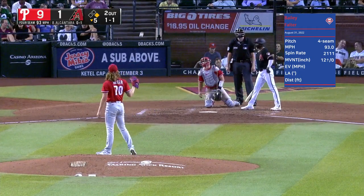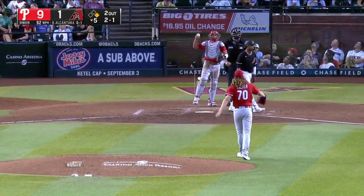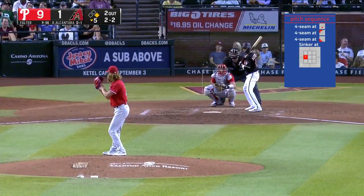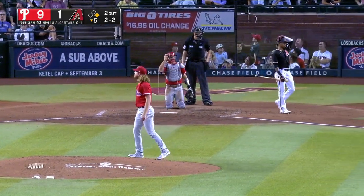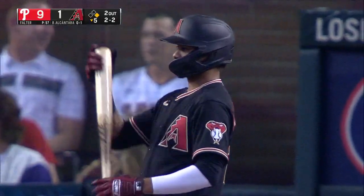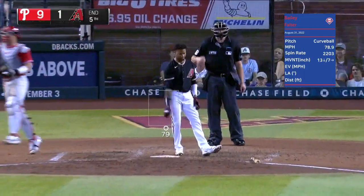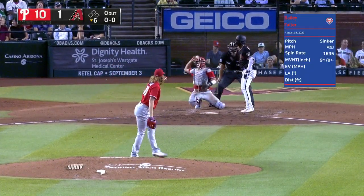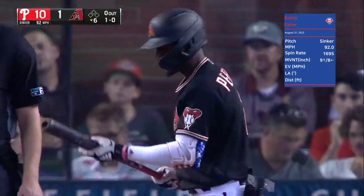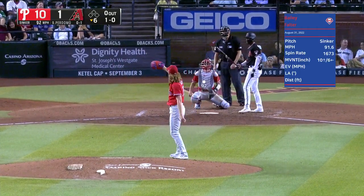You would think he'd be getting the foul. It's 2-2. Fouled back again. Swing and a miss. He just struck out the 3 hitters in a row. One of the things that you do is try to pound that strike zone. There's the strike. 1 ball, 1 strike.